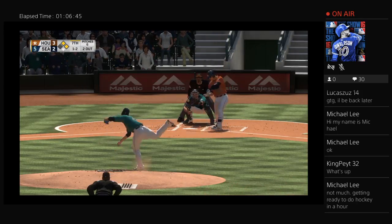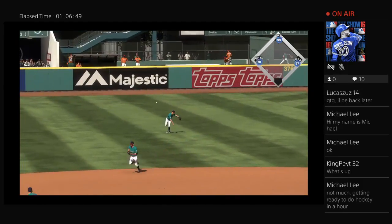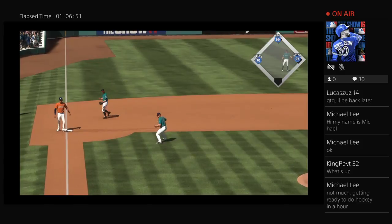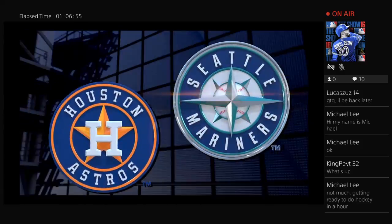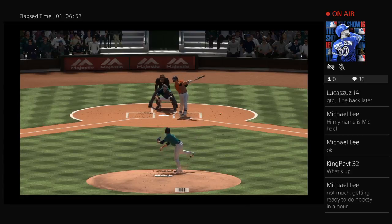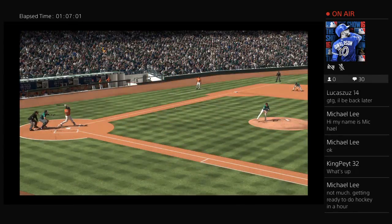1-2, here it comes. On the ground toward the hole, and it's through, a base hit. Well, going to the pen, this is not what they wanted. He comes up, he gives up 1 hit, now another back-to-back base hits. I'm curious what's going through the mind of the manager right now as he's looking at his bullpen.